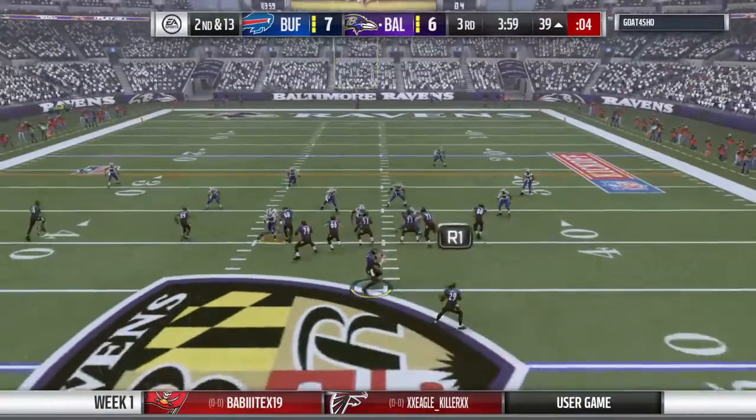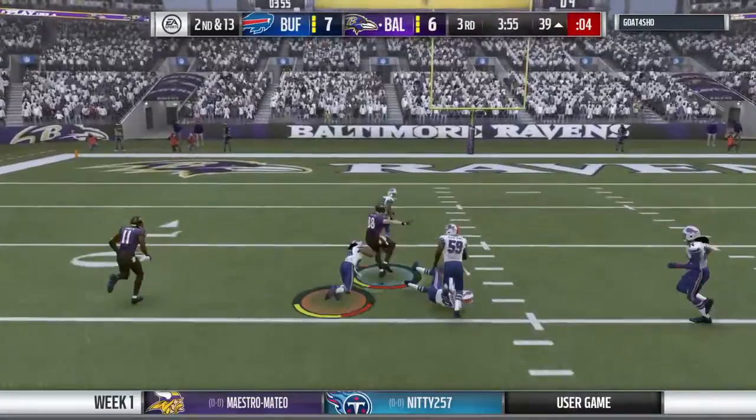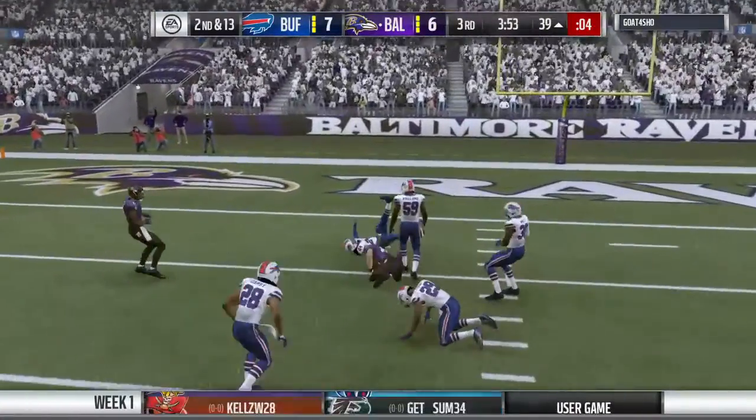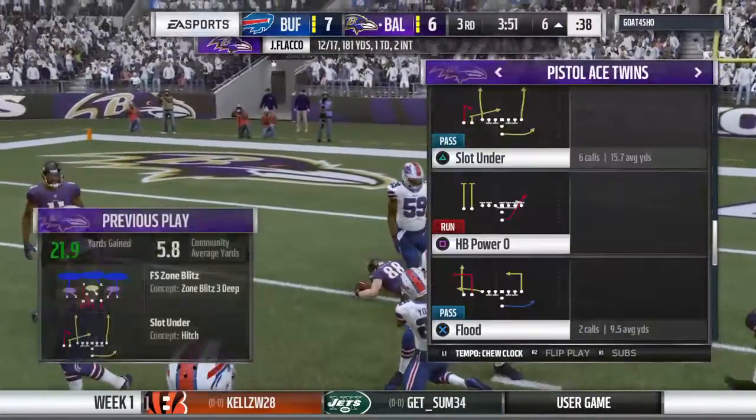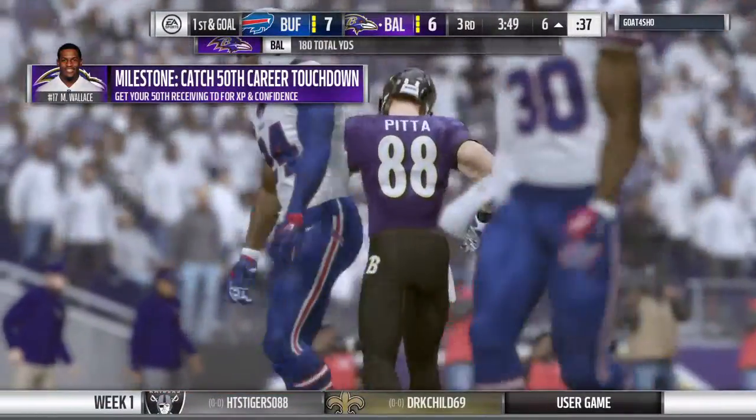Time running out here on the play clock. Flacco looks to throw. Oh, he's got a man wide open, complete. And he's brought down after a good gain. An excellent pickup of 34 yards.